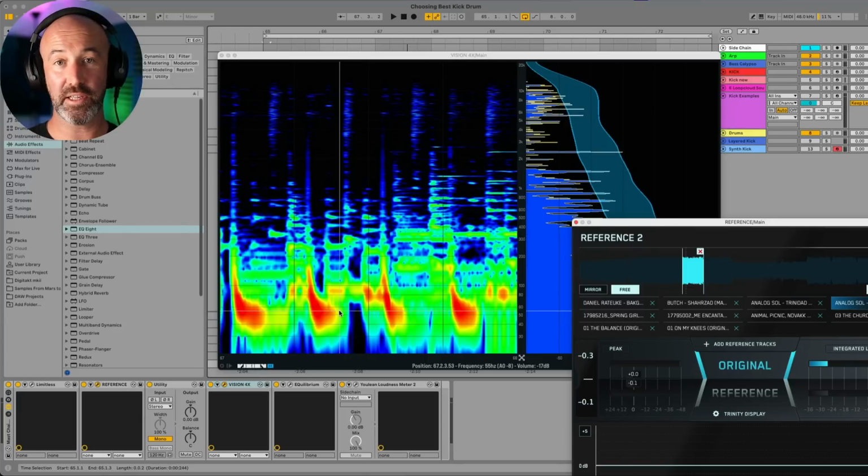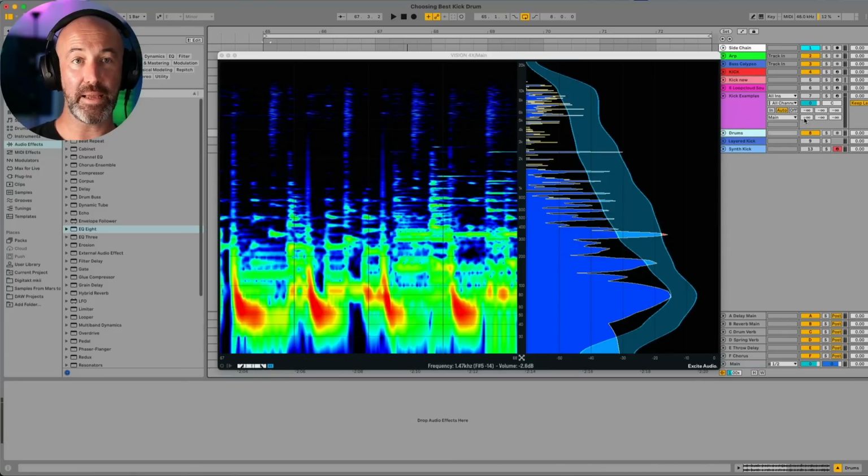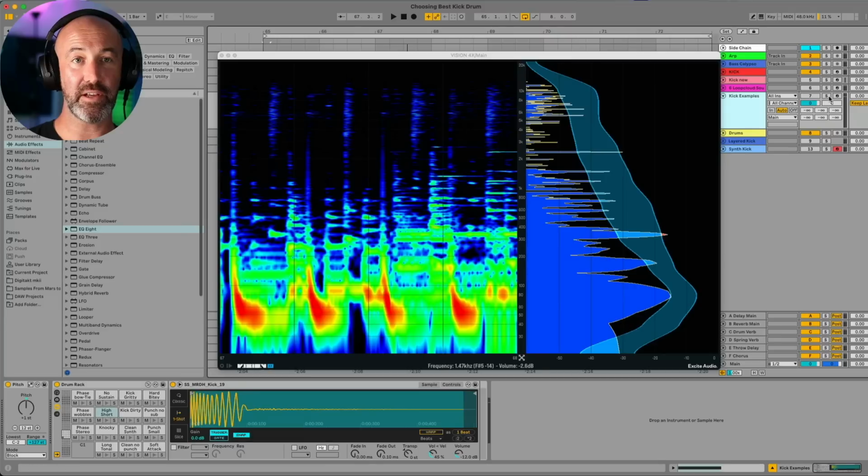What you don't need to do, you often hear people talk way too much about tuning kicks to the key of your song. Like 95% of the time, this is not necessary. If you have a super tonal kick drum, maybe. Let's pull up an example of that over here. I'll show you what I mean.